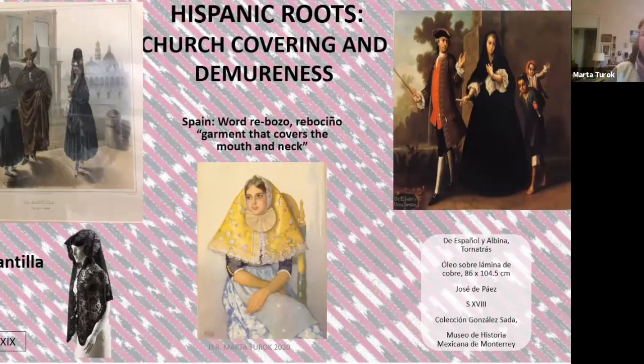Then we've got Hispanic roots. The Catholic religion that came and was imposed called for head coverings as a symbol of demureness, as one of the researchers who's just gotten her PhD and has an exhibit up in Mexico City at the Museum of Folk Art says, if you come through Mexico City in the next 6 months. So there was the lace mantilla to cover your head and go into the church, but only the Spanish women or the daughters of Spaniards born in New Spain could wear the lace mantilla. Then we have the word rebozo or rebocino that stands for a garment that covers the mouth and the neck. So this is sort of where we're going through a term, through a garment.